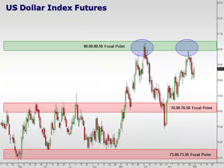Next, I want to take a look at the US dollar index futures, and you can see the US dollar came for a full retest of the previous highs at the 80 level. This could be a double top, but it's way too early to give any indication. In order for the stock market to remain relatively bullish and commodities to remain bullish, it would have to be on the fact that the US dollar is going to stay relatively contained and range bound, like we were suggesting in our intermarket bullet points.